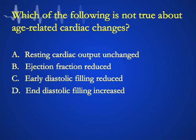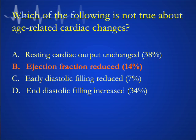Now just switch to cardiovascular system, and which of the following is not true about age-related cardiac changes? Resting cardiac output is unchanged, ejection fraction is reduced, early diastolic filling is reduced, and end diastolic filling is increased.